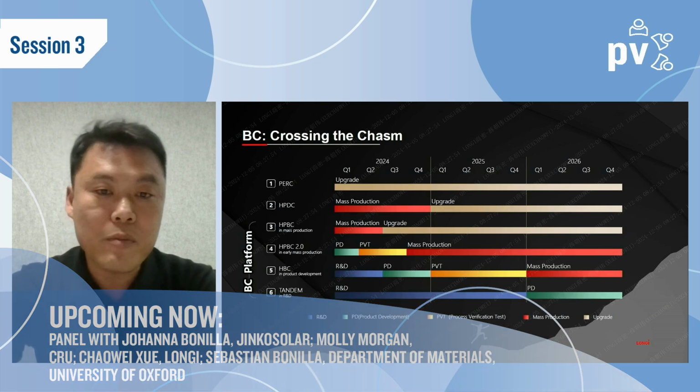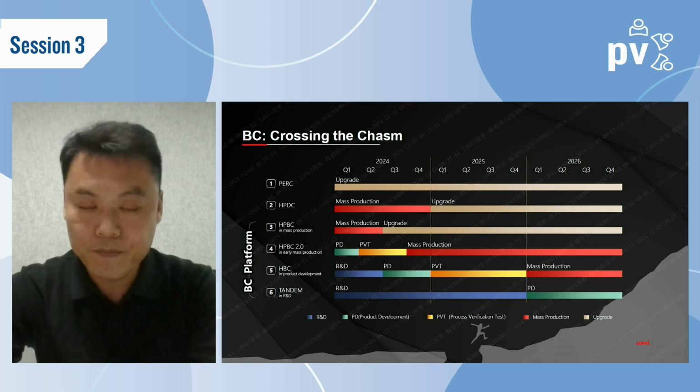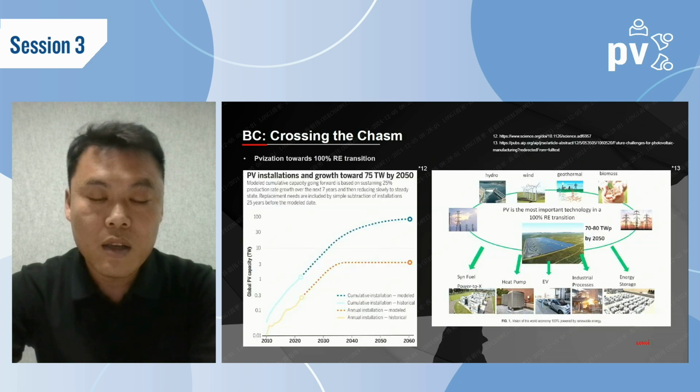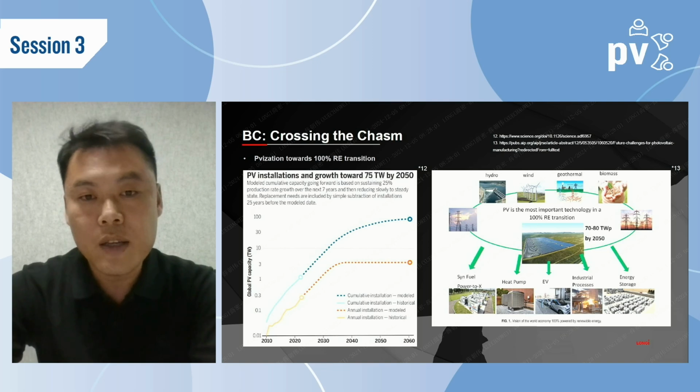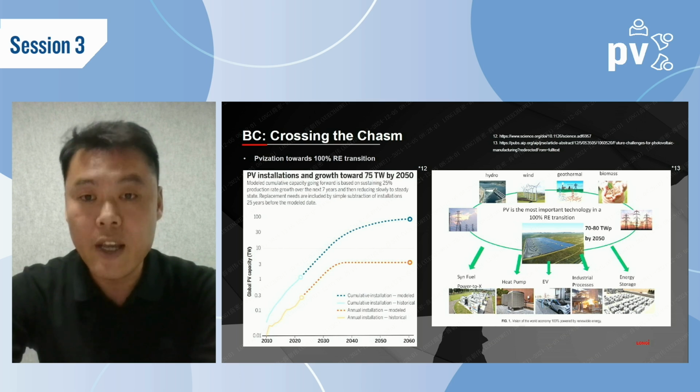So we have established a BC platform, and we are going to introduce BC technology-based products into the market. And we are seeing the growth of annual production capacity to around 3 terawatts to meet the demand for PV technology in net zero emission and the PV application in many segments.